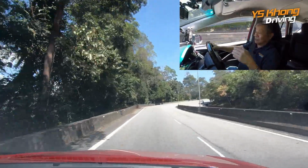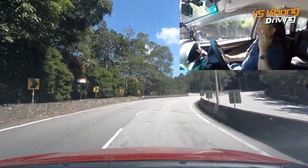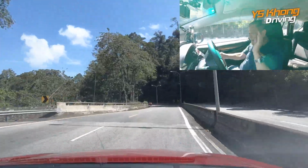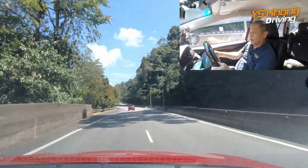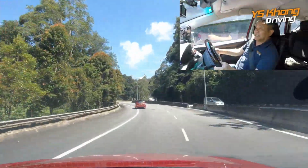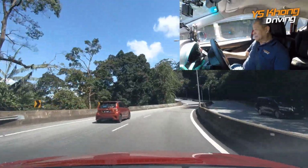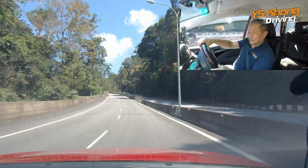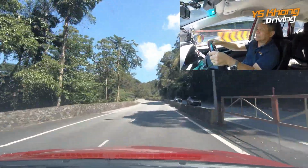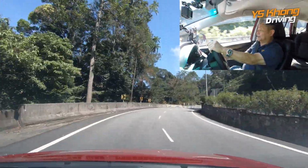See, like now when it goes up, then it shifts up. Then when I lift off for the corner, it will shift up one more gear. And then when I accelerate, it drops again. So that is why for hill climbing, it's actually better if you use manual. Yeah. Okay, I'm going to go back to manual, so I am in better control. Yes, sorry guys, should use manual lah.